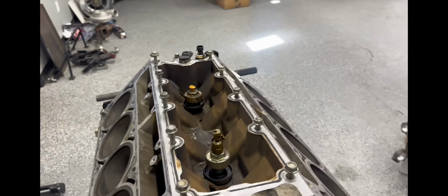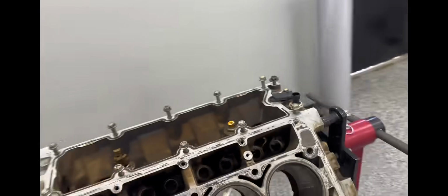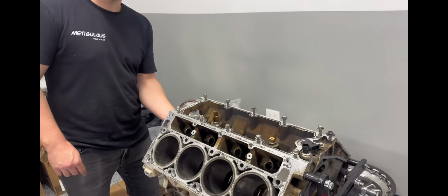Not my cam. I'm not trying to save the cam, just trying to make 1,000 horsepower, not even asking a lot. Not here for a good time. Or, yeah, we're here for a good time. Yeah, you got it backwards. Anyhow, day one's in the books.